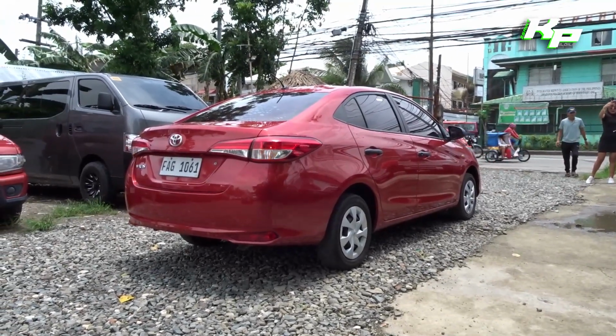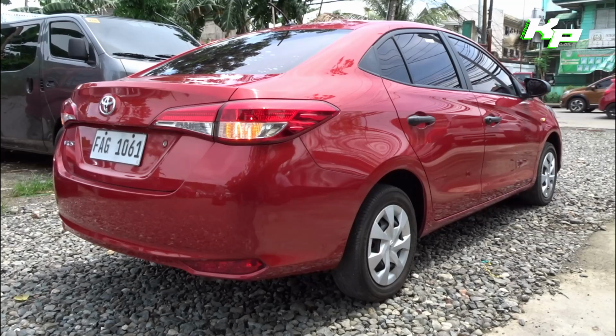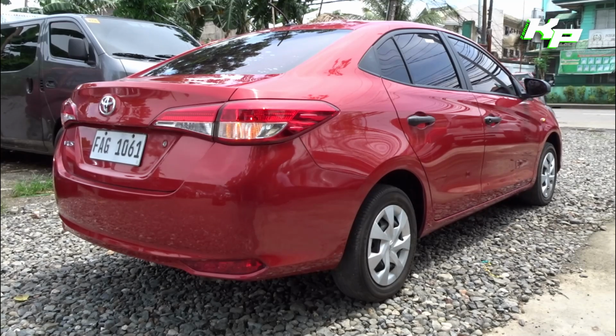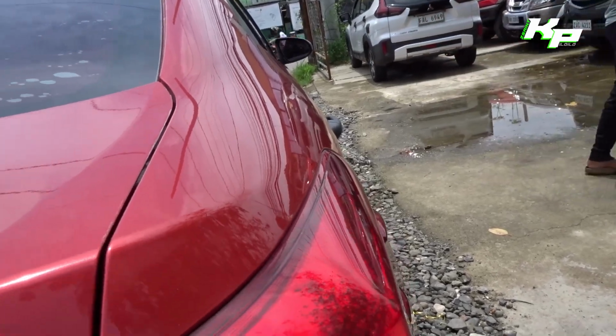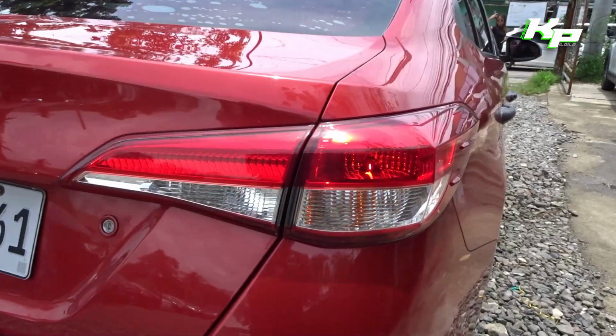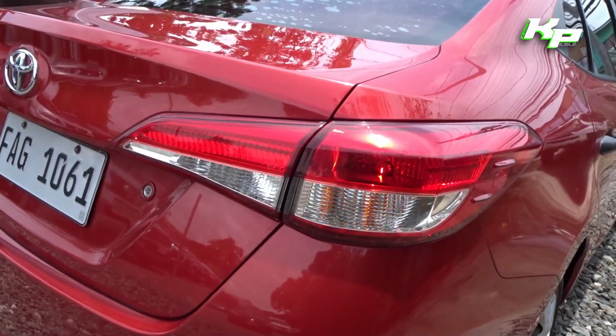If you go towards the back, the 4th gen Vios gets a sleek and seductive design, giving this car some premiumness that kind of reminds me of a European luxury car, and these are equipped with bulb-type taillights. On the sides, it gets indicators on the front fenders, which are a very common part of your typical base model vehicles.